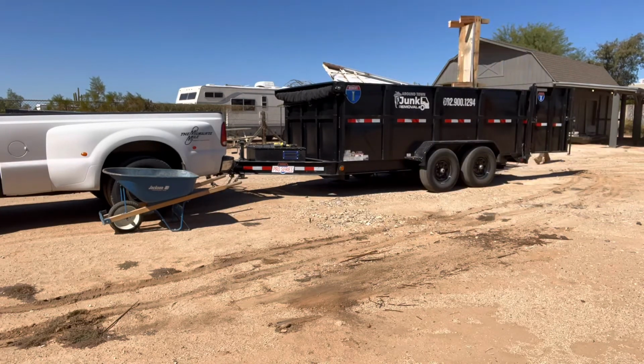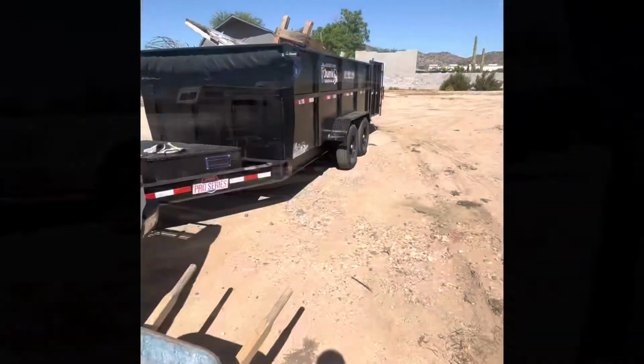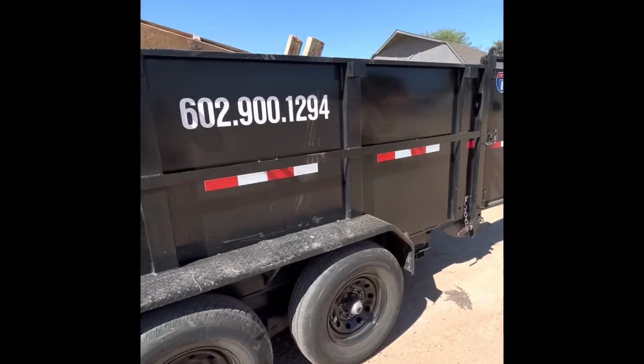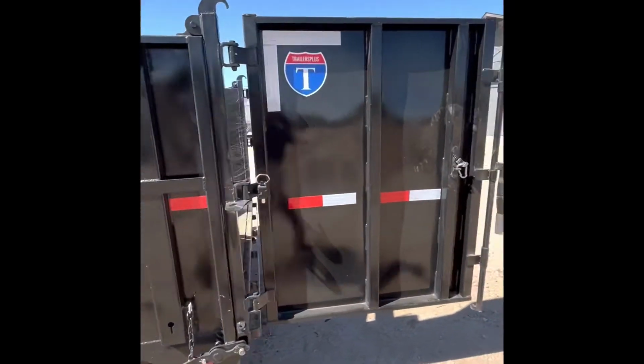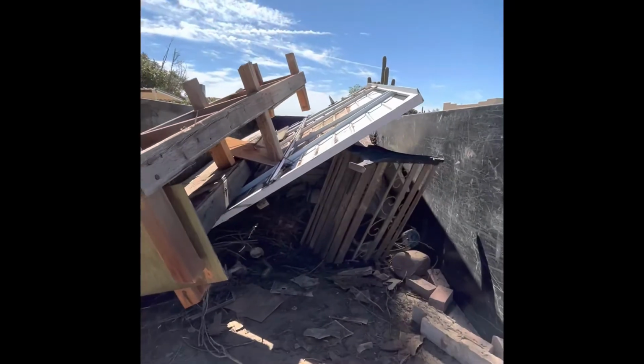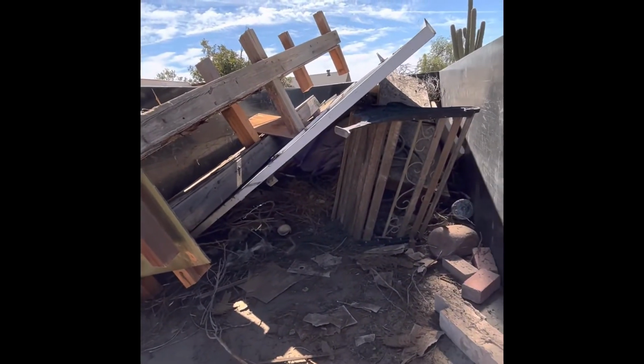I've cleaned up what the customer originally asked me to. I'm gonna go check in with her now, see if she has anything else she wants cleaned up. I've seen a few piles around the property, but yeah, it's not quite a full load. I still got room in here.